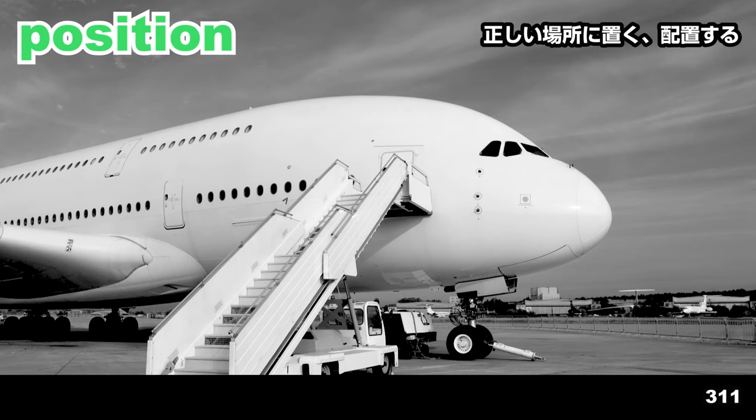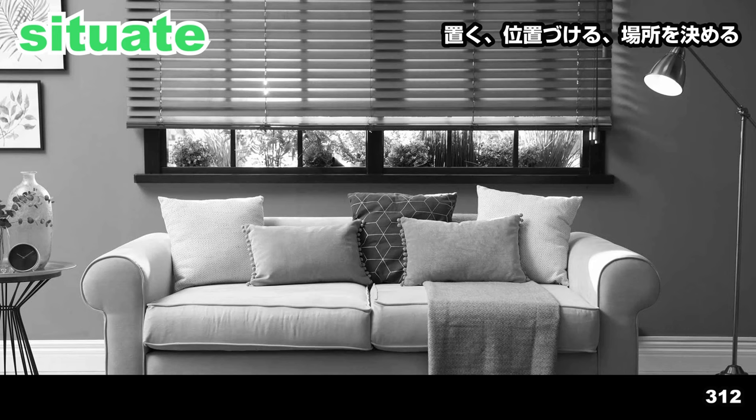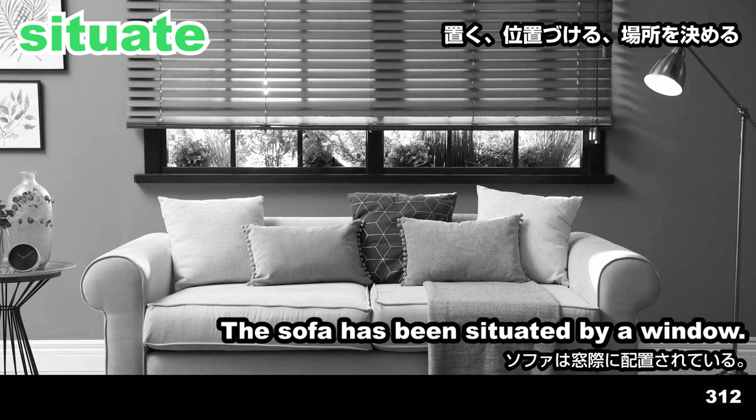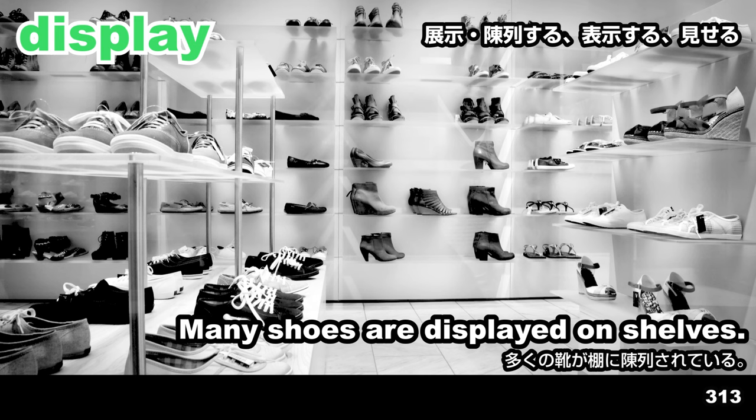Position. A staircase has been positioned next to an airplane. Situate. The sofa has been situated by a window. Display. Many shoes are displayed on the shelves.